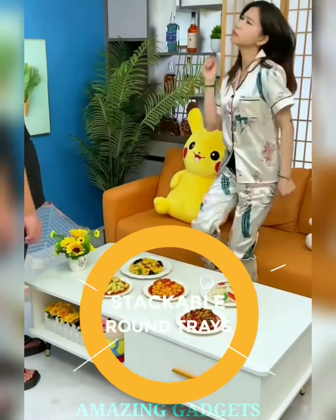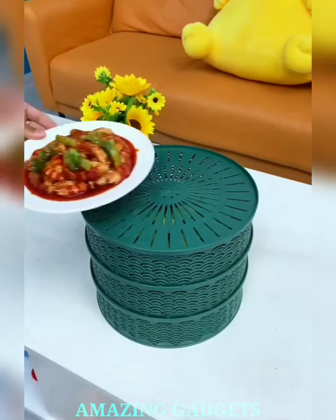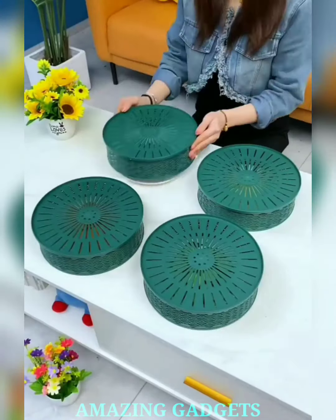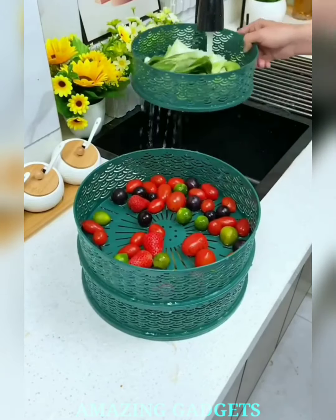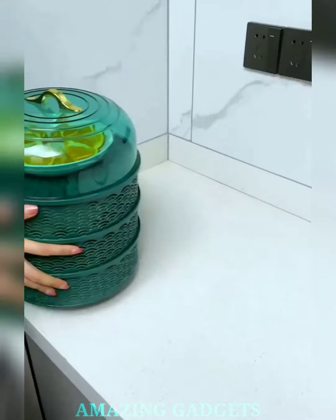Transform your serving experience with our stackable round trays. Whether hosting a soiree or enjoying a cozy night in, these trays bring a touch of elegance to any occasion. Our trays are designed to stack seamlessly, saving valuable space in your kitchen or serving area. A practical and stylish solution for the modern home. These round trays are perfect for presenting appetizers, desserts, or a curated selection of snacks.